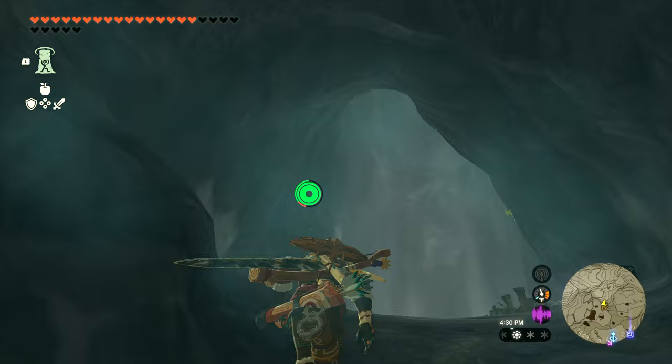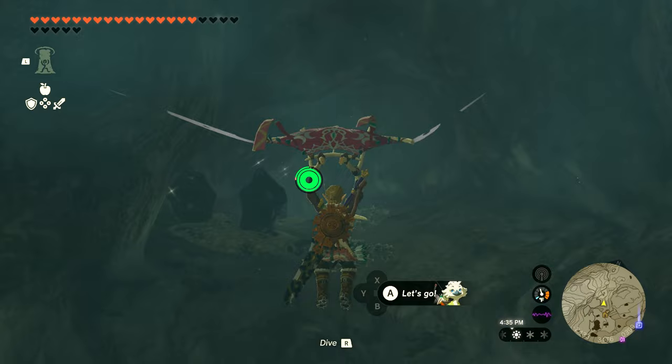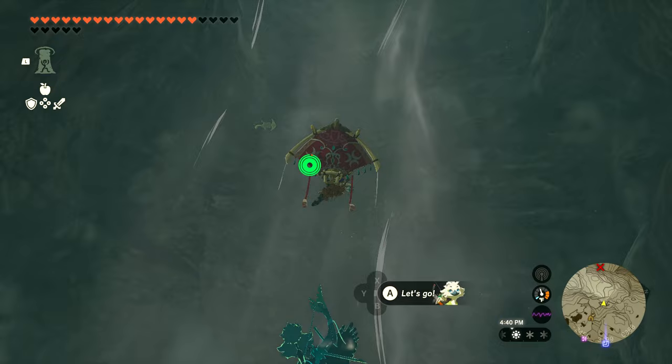What's at the top? Because now we know it's at the bottom. Are there more rare ore deposits up here or something? Doesn't seem like it. All right, this is just another way down. Let's go ahead and glide on out. Let's go ahead and go back out the way I came in.